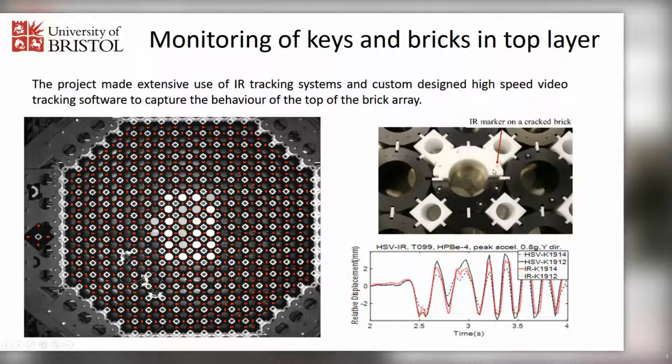We were also able, as I said, with the infrared camera and the infrared markers, to watch things like a cracked brick that you can see here. So 3 markers on each side of the cracked brick allowed us to see what was going on and look at the separations between these.